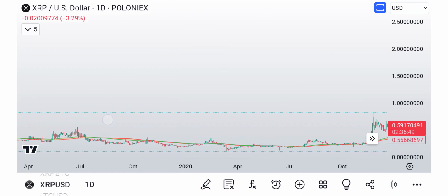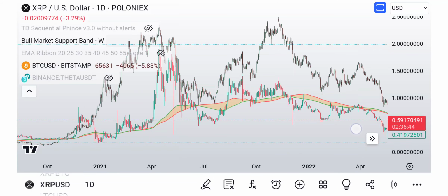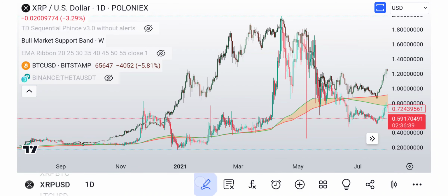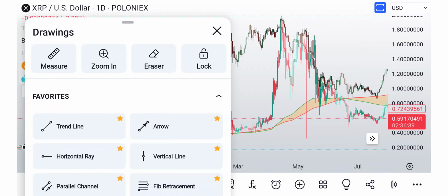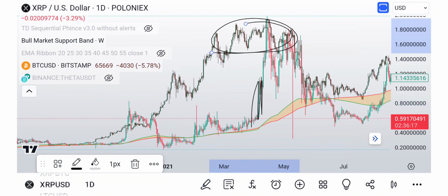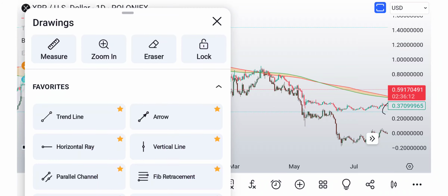Same thing back over here, right? It wasn't until Bitcoin topped out, that's when XRP really started to run. So maybe Bitcoin has to go to 100K before XRP can run, right? But judging by the chart, it looks like it's getting closer. Because you can see here, this is where XRP really took off. But look, Bitcoin was already at its top. So I just showed two examples of that happening, right?